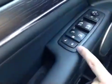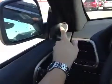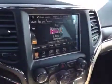Down here on the door you have power locks, windows and mirrors with the power folding mirror option. As we look up here you can see that there is the tweeter here. That's because we have the upgraded sound system here. In the center is the Uconnect system.